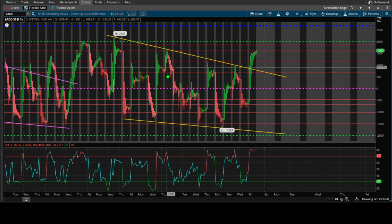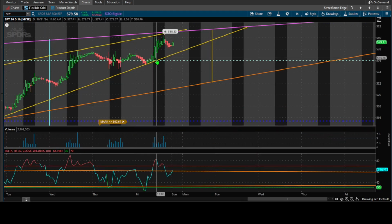As I pointed out in my last video, we had this falling wedge that was forming on the market on the ADD that was signaling that we were likely to have a big breakout on the overall market. And as you can see, on Friday we had about a 4-point move up, very strong impulsive move up. And we'll get into it here in a little bit, but that may not be the end of that move.